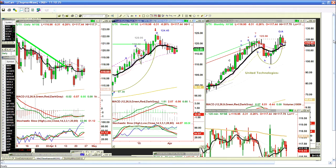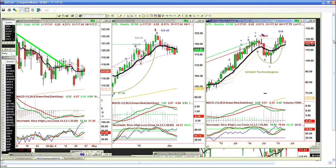Made a cup formation breakout, didn't hold it, pulling back underneath the 120.66 high that was made earlier. That was at peak F, exactly a year ago, April a year ago. It pulled back sharply from 120.66 to under 100, then spiked up to 124.45. Now is at 117.04. Not a great sign of strength here. That's not to say they can't be flourished to the upside.